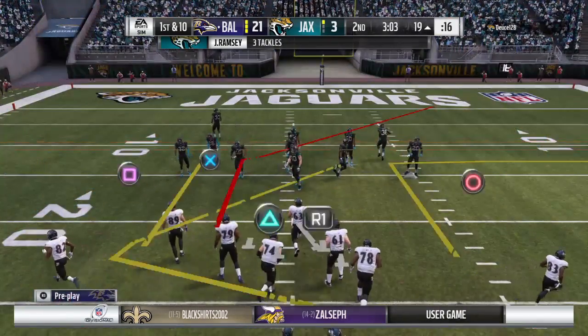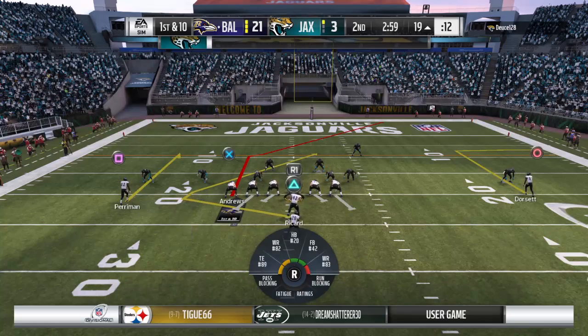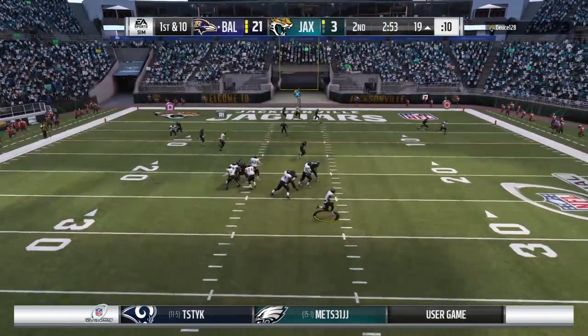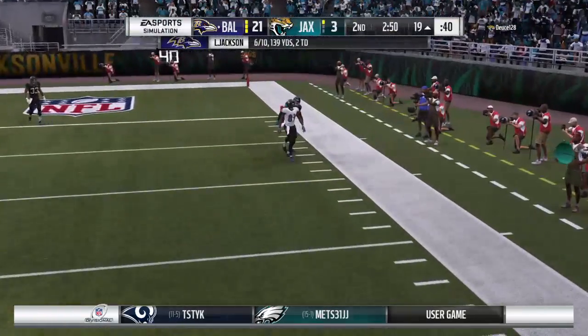Boy, he does it at a high level, doesn't he? Because when I watch him, I think of his vision. Straight ahead, peripheral. Also has that sense of where holes are going to be before they actually open. I think that helps set him apart from many of the other backs in the league. Eluding the pressure right. And he just throws this one away.